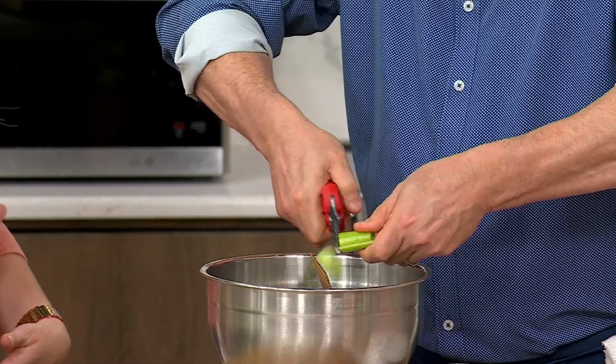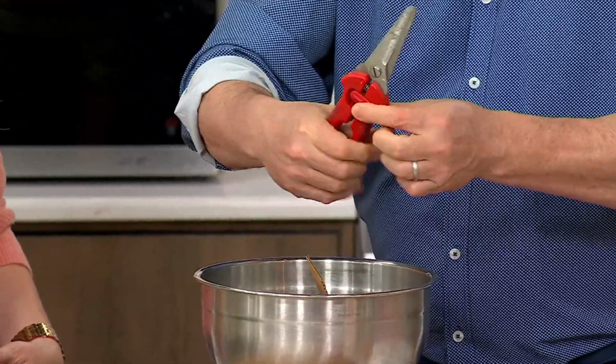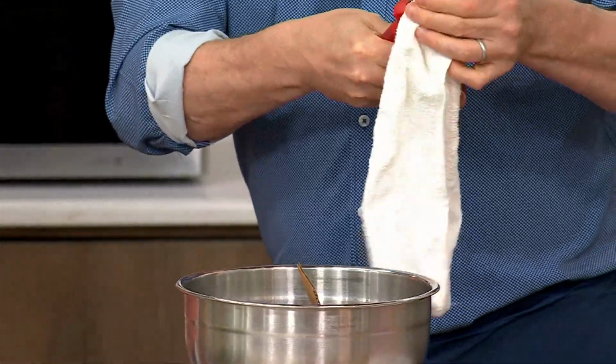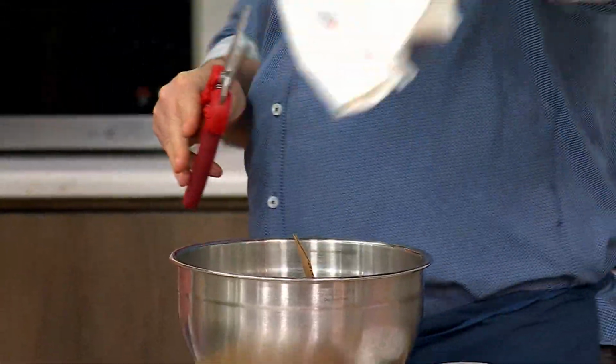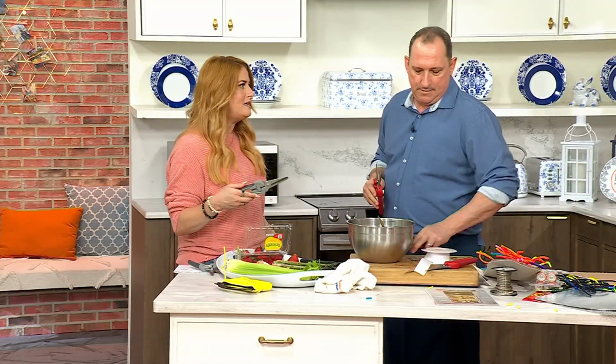They're going everywhere. Remember, you're getting a set of 2. We started with 4 different colors. We're down to 2, and it's the red and it's the gray. Doesn't matter what color you get. You will find yourself using them. I'm still using my first pair of Kuhn Rikon shears that I got, probably in 2019 when I first moved here.